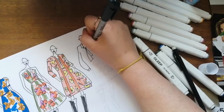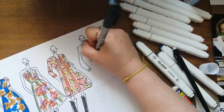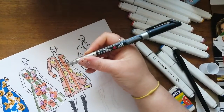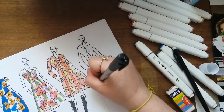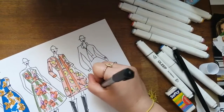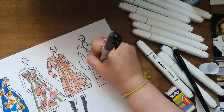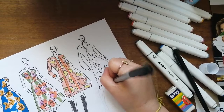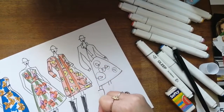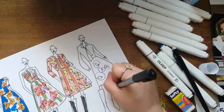And then once we've done the pencil marks, we can go over with pen. Now I'm just using these permanent fine liners. I find they work really well for illustration. And obviously I'm doing my designs very quickly for demonstration purposes, but you can really take your time with yours, really come up with your designs first.